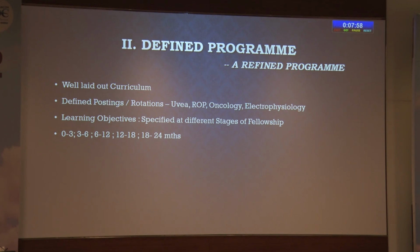It's ideal if you can put out a well laid out curriculum, defined postings, rotations, so that the candidate knows, going forward, this is when I will be doing this, and they can focus on their reading, or they are at least assured that they will be trained in these areas, UVA, ROP, oncology, perhaps electrophysiology. The learning objectives, ideally, should be specified at different stages of fellowship. And we usually look at 0 to 3 months, 3 to 6, 6 to 12, 12 to 18, and 18 to 24.